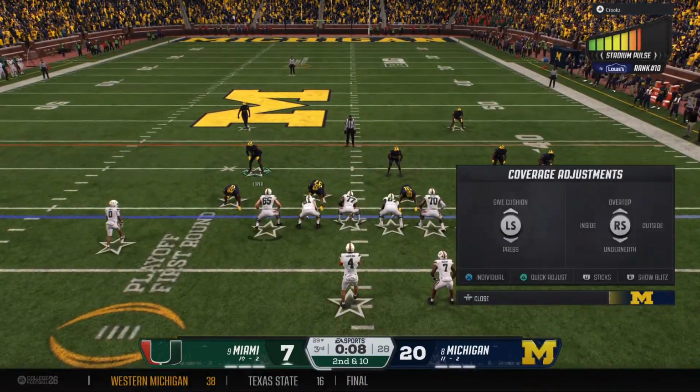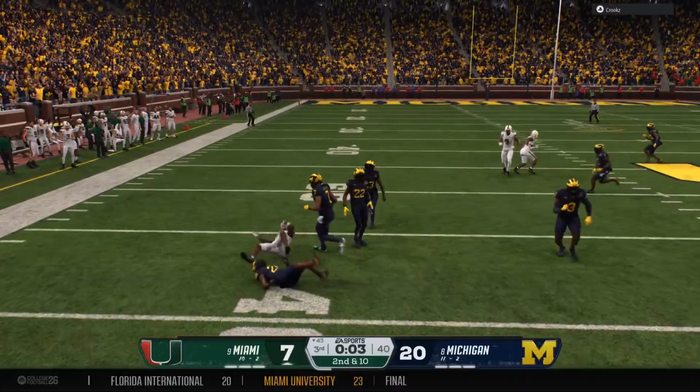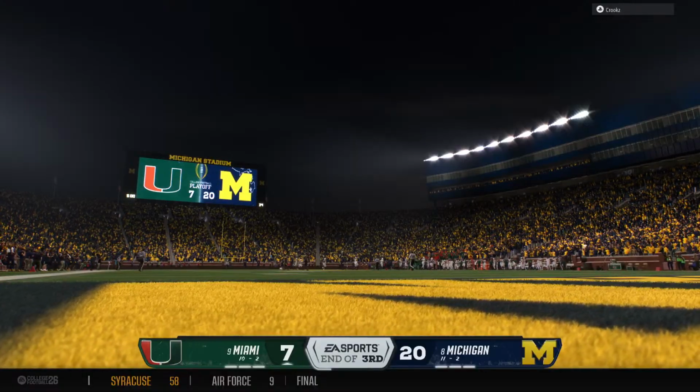Offense coming to the line. They might have a chance for a couple more plays before we reach the end of the quarter. Looks to his left and makes the completion. Tackle after he makes the first down as the seconds tick away here in the third quarter.